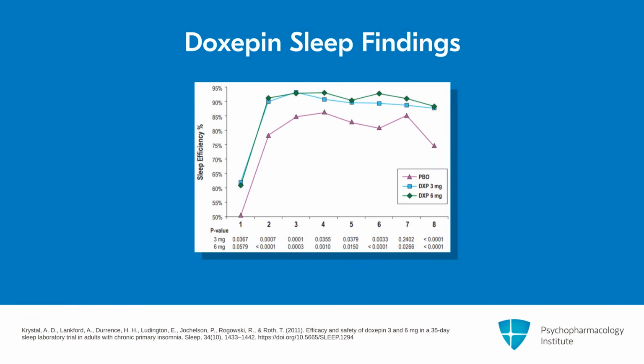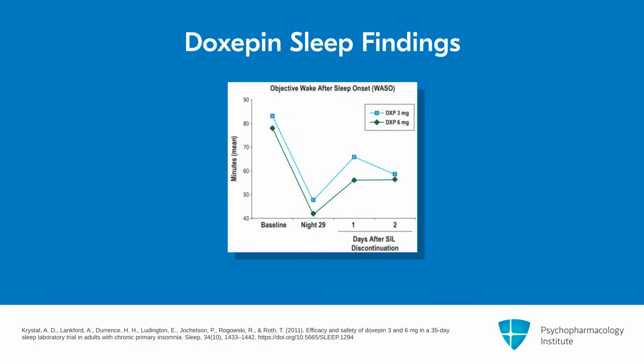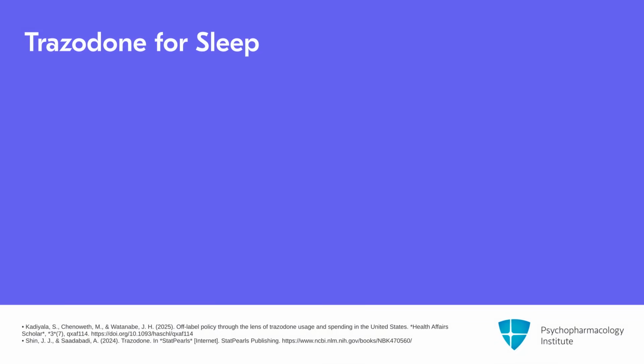In this study, comparing both 3 and 6 milligrams of Doxepin to placebo, you can see very quickly there is an improvement in sleep efficiency, which lasts over the week that the patients were examined. Doxepin also at 3 and 6 milligrams significantly reduced the wake after sleep onset, which again persisted over 28 days, 4 weeks, and the sleep deteriorated with an increase in wake after sleep onset within 1 to 2 days of discontinuation of the medication.